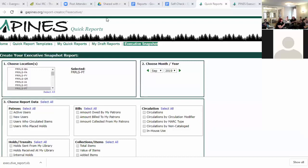So that's already an advantage to the way we have quick reports running. It just makes it more integrated. That's the idea. So it would touch existing reports, would not replace existing reports.